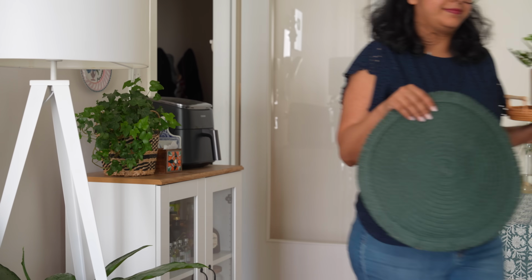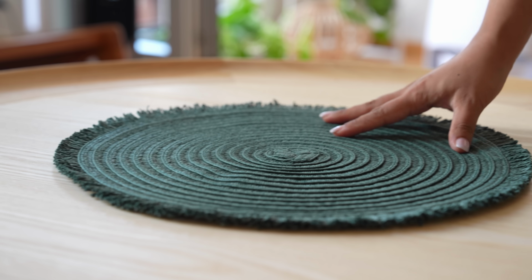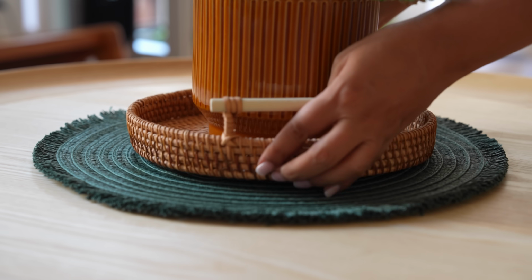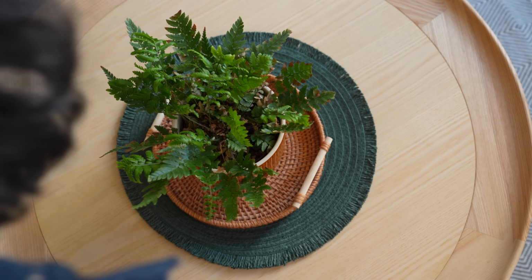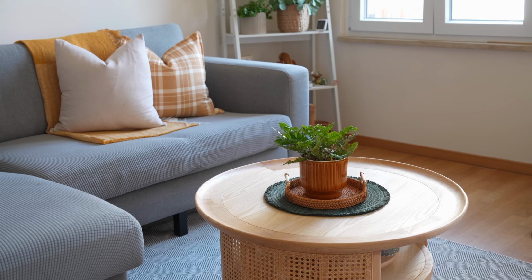I had a mustard planter from before and I decided to finish the look of this space by adding that too. Well, the color theme also slightly fits well for the theme of fall perhaps.